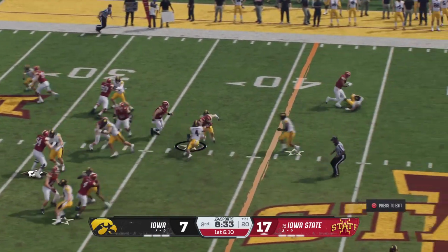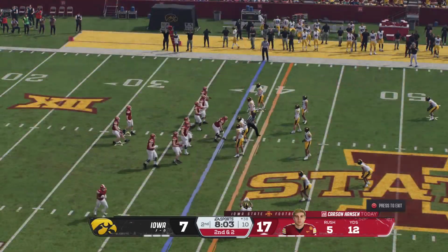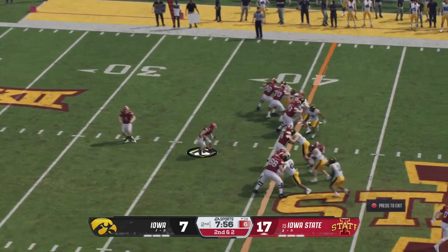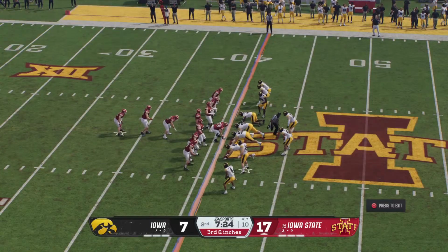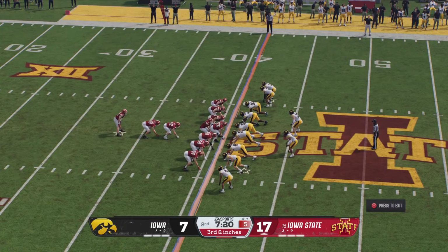Leaves it with the back. And a pickup of 8 opens a world of opportunities on 2nd and 2. And the Cyclones with myriad options after that big pickup on 1st down. And he won't quite get there, but boy, after that pickup, just a few inches to go for the first. An array of possibilities here.